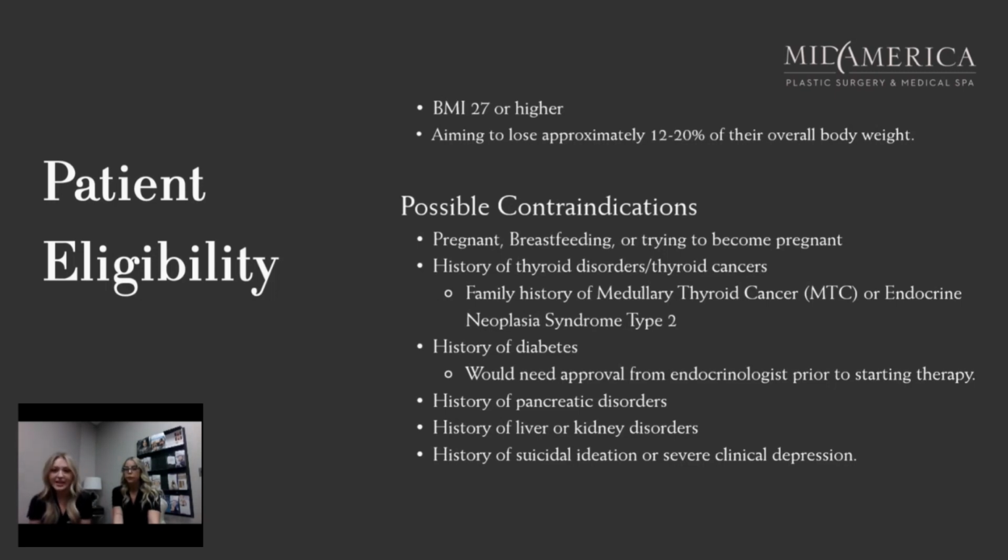Lab work comes in great. We do require lab work for this, and that's something I don't think we talk about anywhere else in this slideshow, but we do order labs for you. Whether you've gotten them already and we'll reevaluate those from your PCP, or if we need to order them for you, we can do that as well. Everything comes back looking normal, they're at that BMI of 27 or higher, and they hit those goals of what we're looking for in an ideal patient.